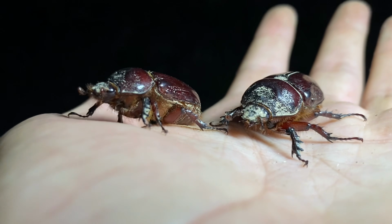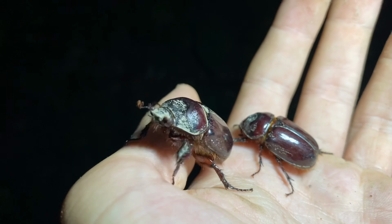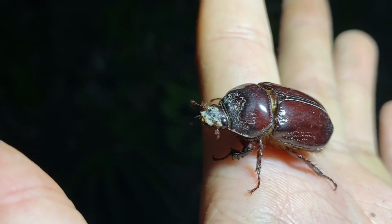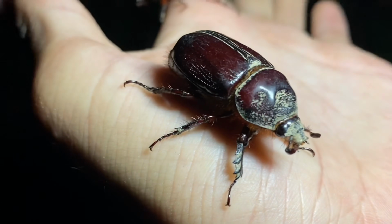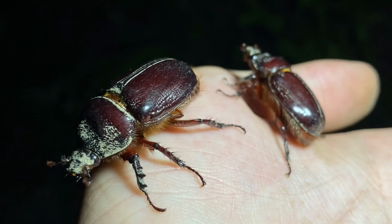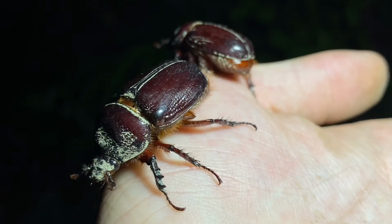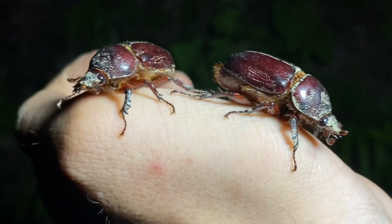And as it goes with many Rhinostomus beetles, handling these can be a little bit of a pain because of their tarsi, or their little hooks on the feet there. And when they walk around, it's not really an issue, but when you try to pull them off, they get stuck in your skin. And very lastly for the species, they can produce a sort of clicking sound. I'm not sure what it's used for, so I'll play that clicking noise for you right now.